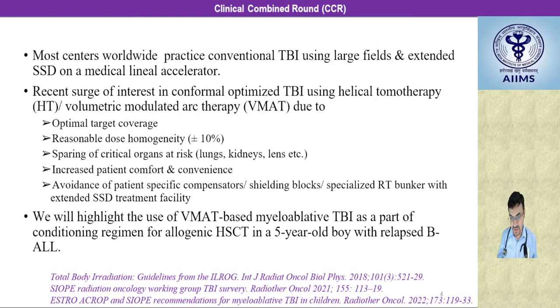Most centers worldwide, and in fact more than 80% of centers in continental Europe, still practice conventional TBI using large fields and extended SSD on a medical linear accelerator in a specially designed radiotherapy bunker. However, there is a recent surge of interest in conformal optimized TBI using helical tomotherapy or VMAT platforms due to optimal target coverage, reasonable dose homogeneity, and sparing of critical organs at risk like lungs and kidneys. It also provides increased patient comfort and convenience, and avoids patient-specific compensators, shielding blocks, and specialized RT bunkers with extended SSD treatment facilities, which might be quite cumbersome.